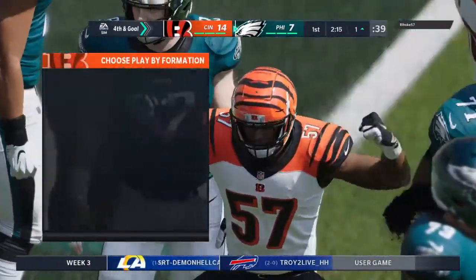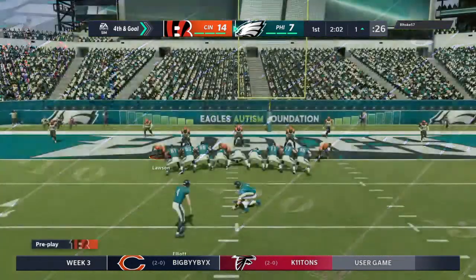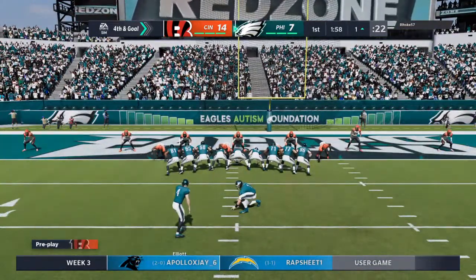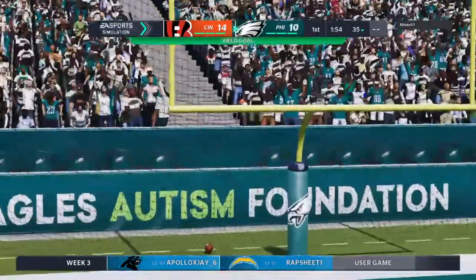One word comes to mind to me after that last play, and that's alert. That defense took a chance guessing the snap count, and they were so right. Got a great push up front, and that forces 4th and goal. 18-yard attempt. The kick by Elliott is good.